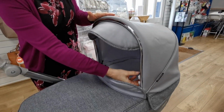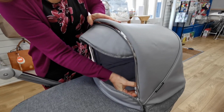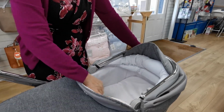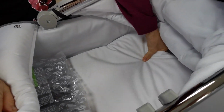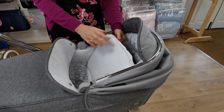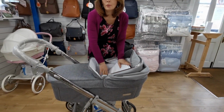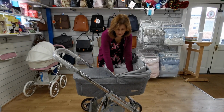So as you know, if you watch some of the others, to put the carry cot hood down, you do have to press these two catches together, pull the hood slightly forward, and it will recline. So this still has its gorgeous padded base here, you can see this, and our adjustable backrest, which we love in the Bebecar carry cots because it does mean that we have more longevity, we can use them a little bit longer, we get more use out of them.